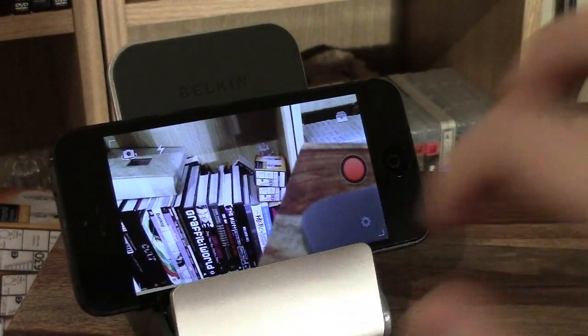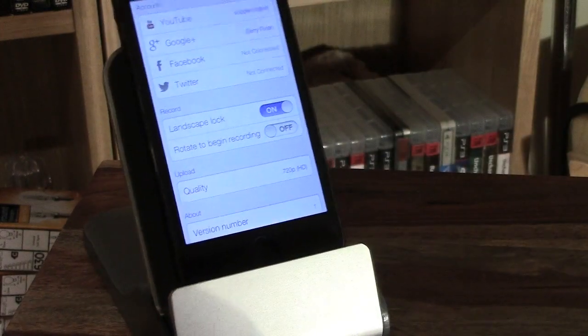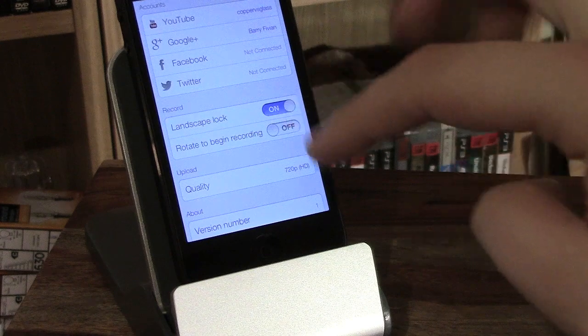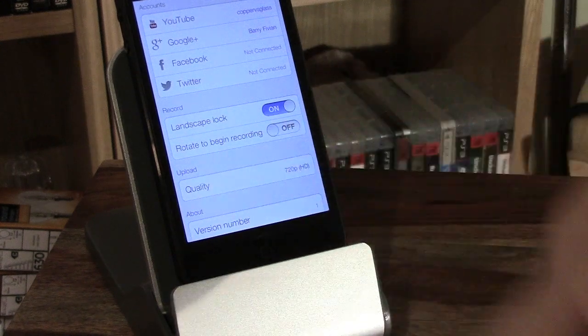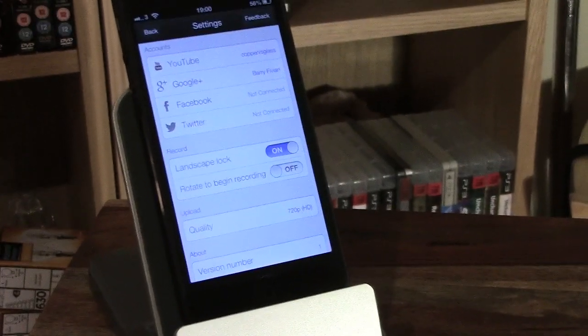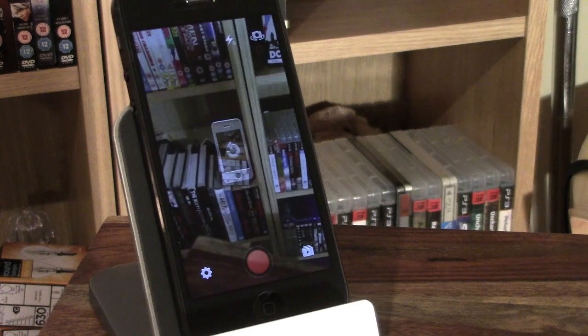So there are some basic settings and things you've got here. Obviously, who you are logged in as, where you're going to be posting to. Landscape lock, you can turn that on or off. Rotate to begin recording. So if you want to, you can start the app, turn the phone, and it will just rotate automatically, which I think is very nice. But again, it's just a really kind of simple thing.